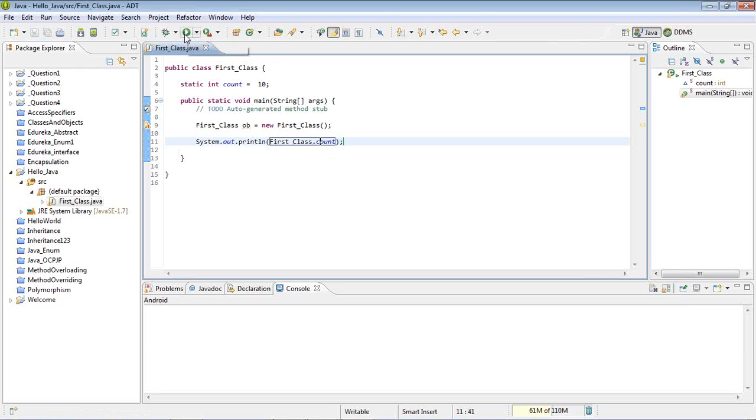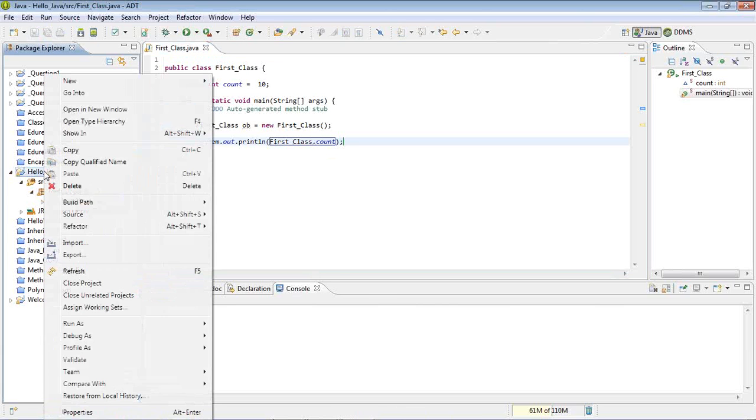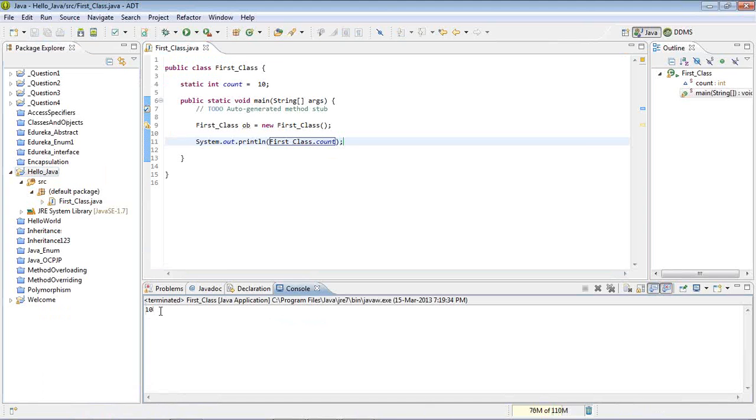If I run this code, for running you can press this one or right click on your project, go to Run As and click Java Application. So I receive a result 10 because the value of count was 10. So I hope everyone is clear how to declare a static variable and how to use a static variable.